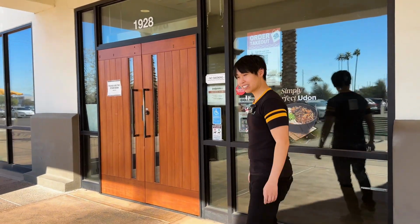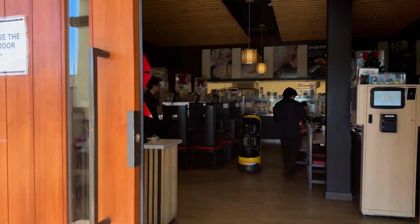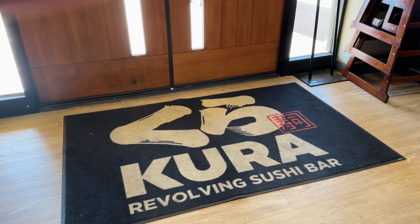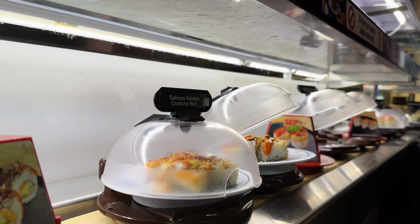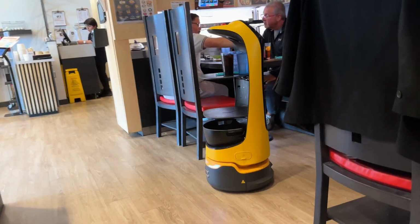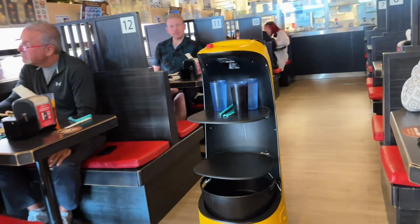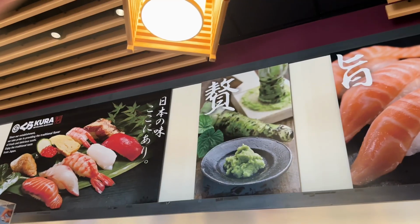And let's head on inside. At Kura Sushi, it's all about the conveyor belt. Plates of sushi glide right past your table and you simply grab it. If you want something specific, you can order it on the touchscreen. It's delivered right to you. The best part, each plate is only $3. Well, $3.50, making it perfect for a quick and affordable sushi fix.